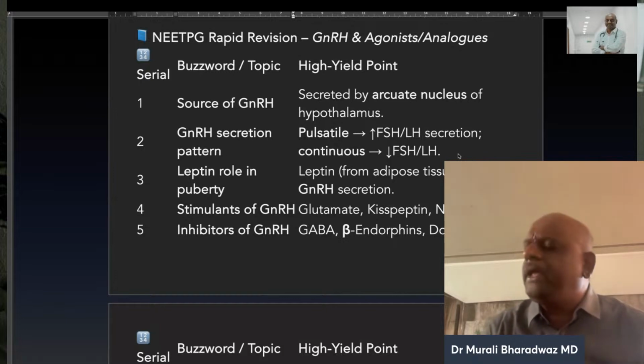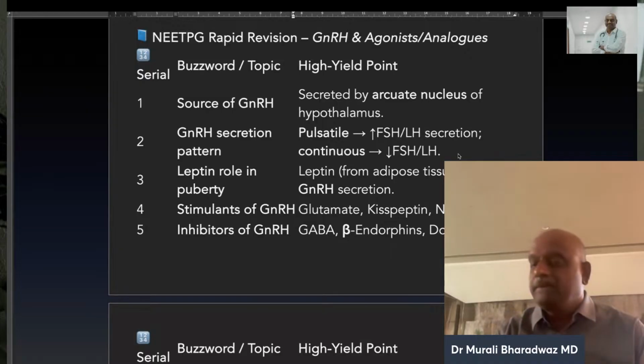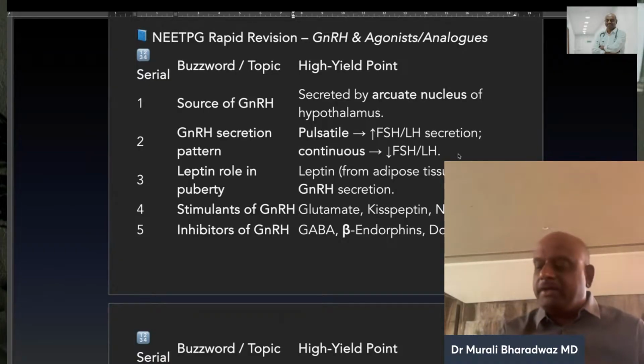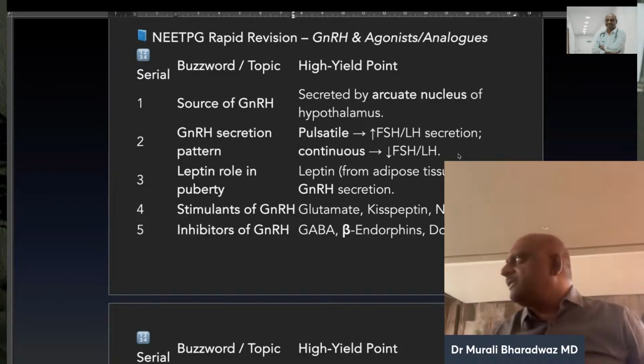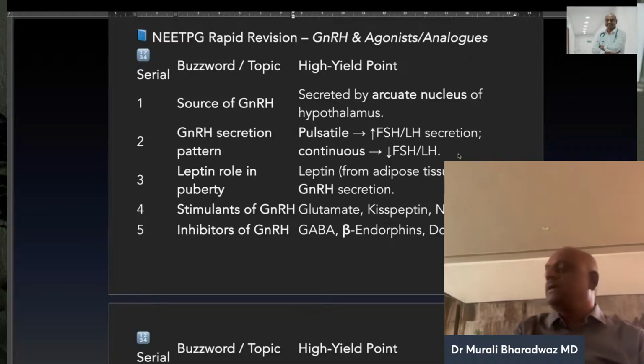So why is this property of the GnRH exploited by the infertility specialists? What infertility specialists do is, they want to make the follicle grow by exogenously administering the FSH and LH. For that, they don't want disturbance from endogenous FSH and LH. They need to suppress it. Hence, they give GnRH continuously, suppress the endogenous FSH and LH, take the control of the entire system, and they give the exogenous FSH and LH. Right, Doc?